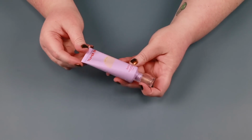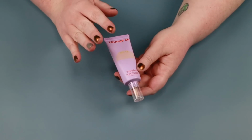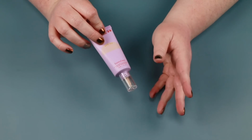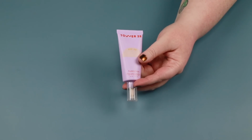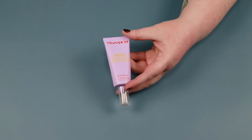The next product is from Tower 28. And this is another one that was okay, but I think I have things in my collection that I just like a hell of a lot more, especially in the tinted serum skin tint world. This is technically a tinted sunscreen. And I like SPF 1000. Does it do anything? I don't know. But in my mind it does. And that's really all that matters, right?